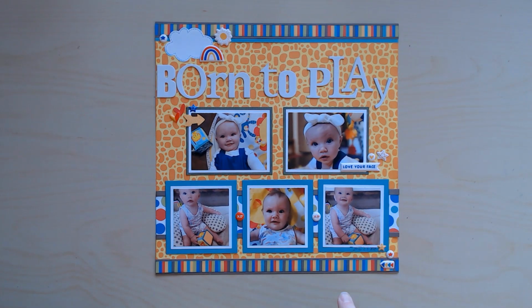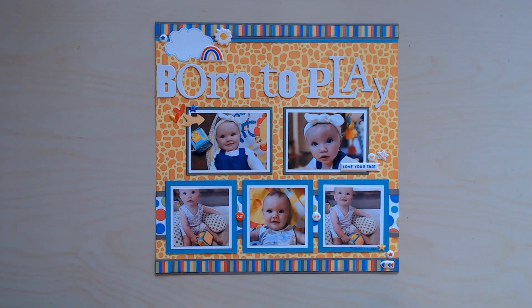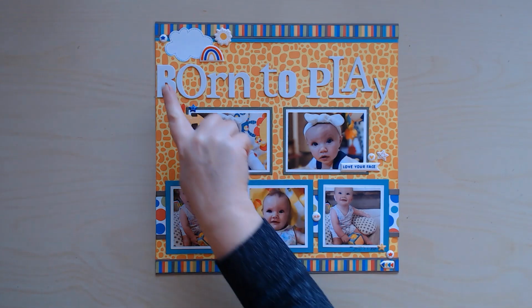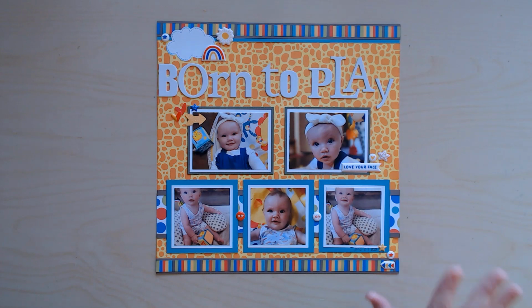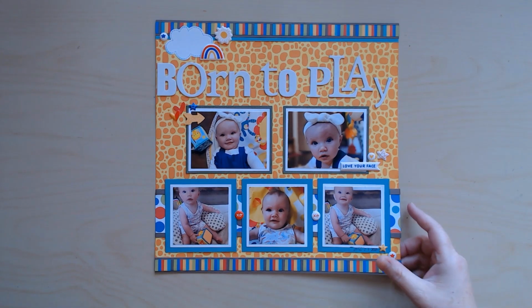But yeah, so I took this off the give and take table and then used the leftovers from the workshop kit to make this layout. And then when I got home, I just added a title. And I didn't center it very well, but I don't think anybody's going to care. And yeah, so that was that.